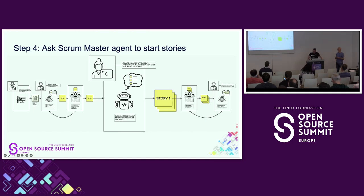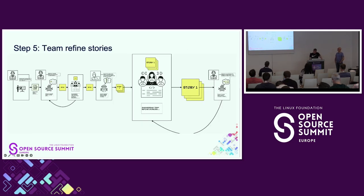Once the engineering team are happy with their understanding of the epics, a team member asks the Scrum Master agent to help them start to write the stories. You're not getting complete stories in this. It's actually like a relationship where the LLM is prompting the humans, right? So it's a symbiotic relationship here. The team take these starting skeletons and begin to flesh them out into actionable tasks.